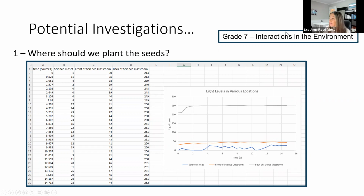So in grade 7, the students are learning about interactions in the environment, a perfect opportunity to collect information about abiotic factors in the ecosystem. So here's an idea. Maybe you have seed packages, and we are going to determine where we are going to plant seeds, where we're going to put the seeds in our classroom to make sure that they get full sun, because on the seed package, it says that the seeds require full sun.